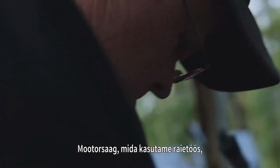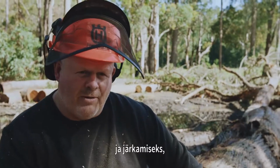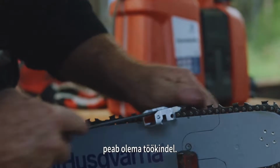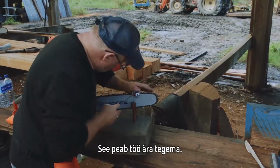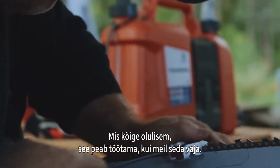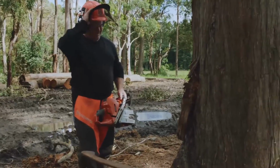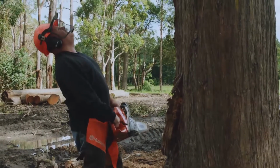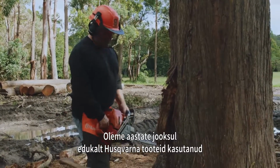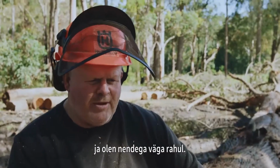The chainsaw we use for cutting logs off, for docking, for occasional log falling, it has to be reliable, it has to be up to the job, and most of all, it's got to keep working when we want it to work. We've had a lot of success with the Husqvarna product over the years, and I'm very happy with it.